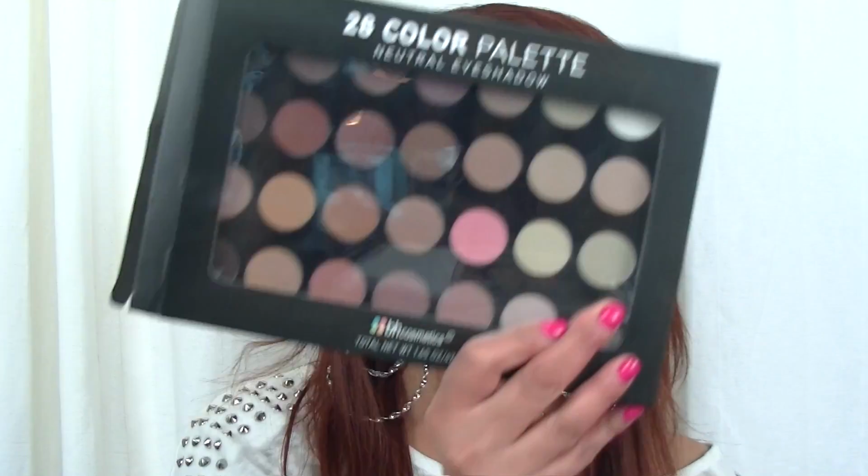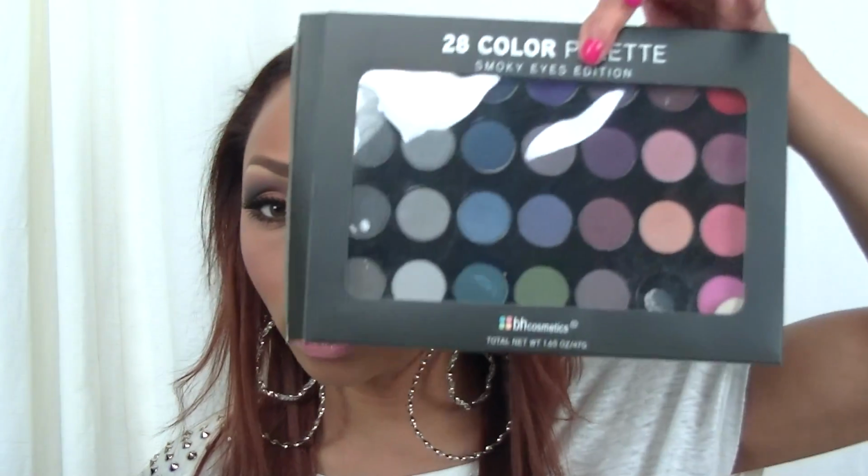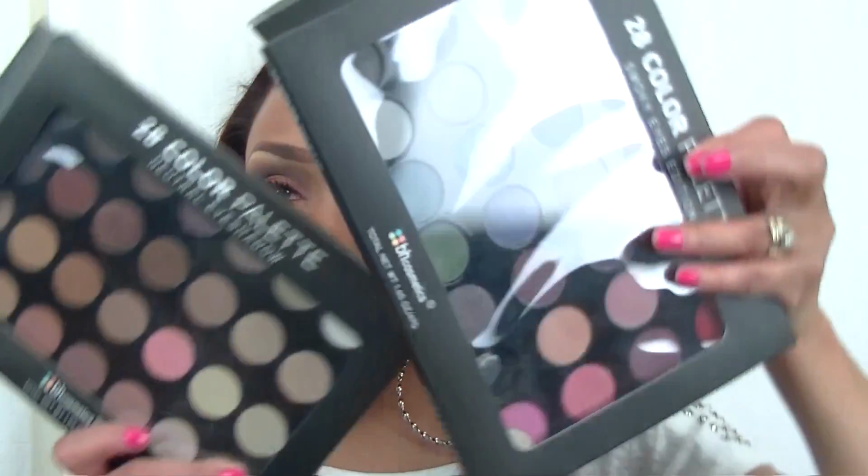So I did purchase the 120 palette. I also purchased the neutral palette. Really pretty, really easy to use. I did get the smoky palette, and these are actually back in the box because I normally tend to just go to my 120 palette. That was actually the second edition, so I think I'm probably going to purchase a few more of these big travel ones because these fit in my kit really well, and when I travel as much as I have been, this works well for me.